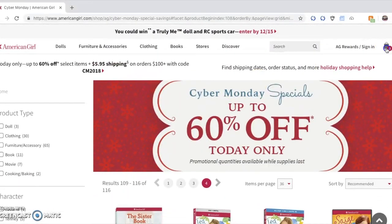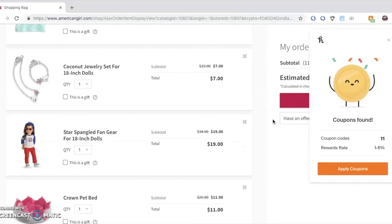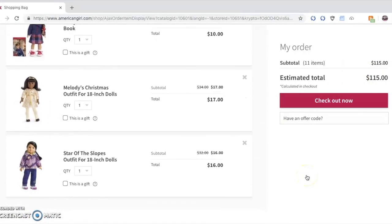So I'm just going to look at my cart and see how much I have right now. Right now I have $115, so I need to take out one of the outfits that I put. I have to decide between Melody's Christmas outfit and the Star of the Slopes. I think I'm going to take out Melody's Christmas outfit because it's a very light color, and I'm afraid I would get it dirty quickly. But if it was a little bit darker, I would keep it.